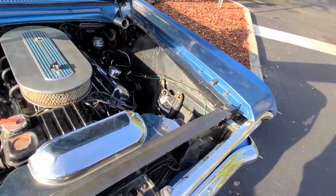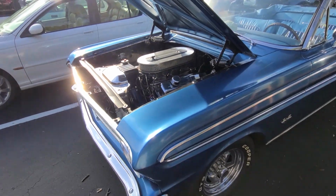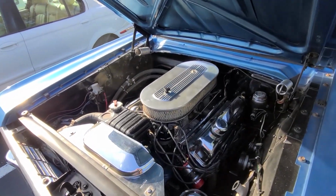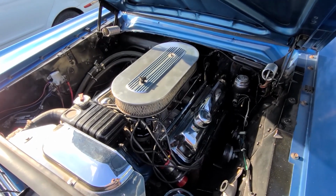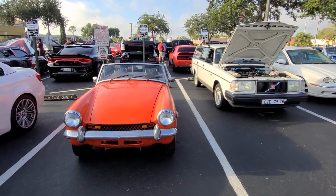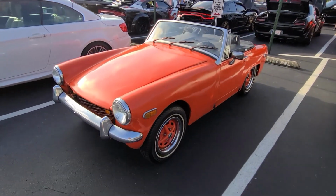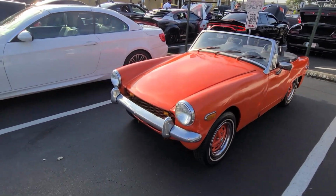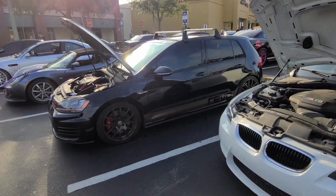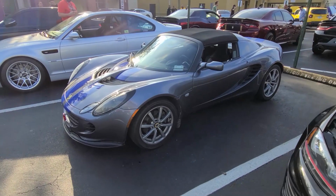$289 maybe? Just a wild guess. It looked like a 302. But it says $429 on it. But it looks a little small for that. It's a 240 Volvo. Looks like a little MG. A couple more BMWs. And a Volkswagen Golf. Another Lotus Elise.